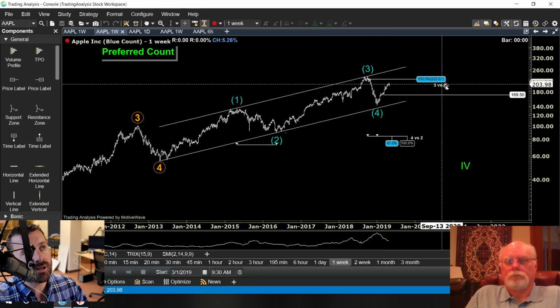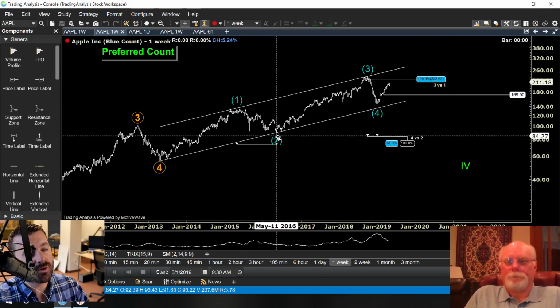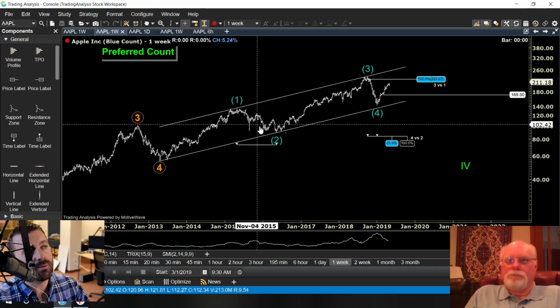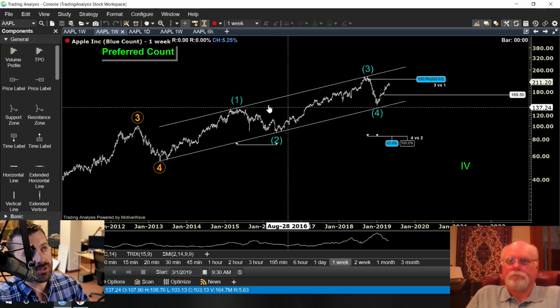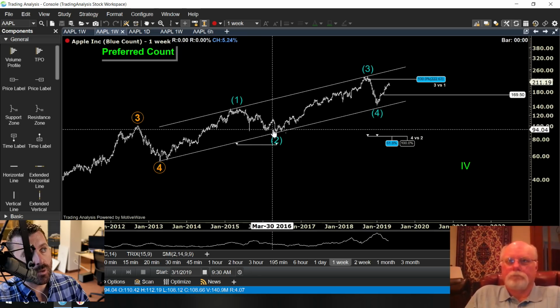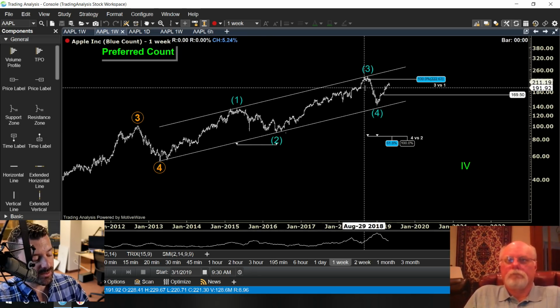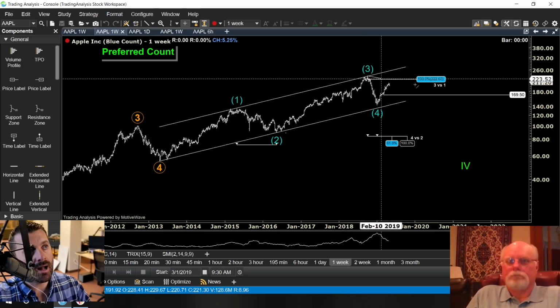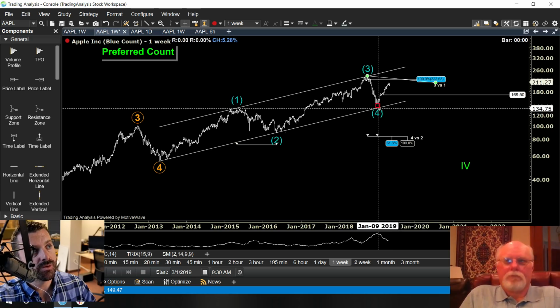If the market is going to go into a triangle, so will Apple. Wave 2 was very corrective. It was very directional, as Terry knows. The guideline of alternation suggests that if one correction was directional, the other one should be sideways. So I am very quickly leaning towards that.